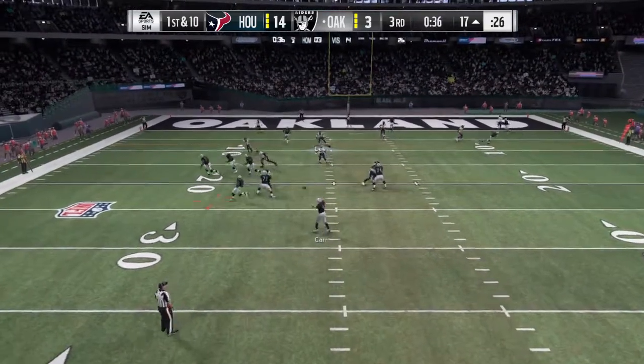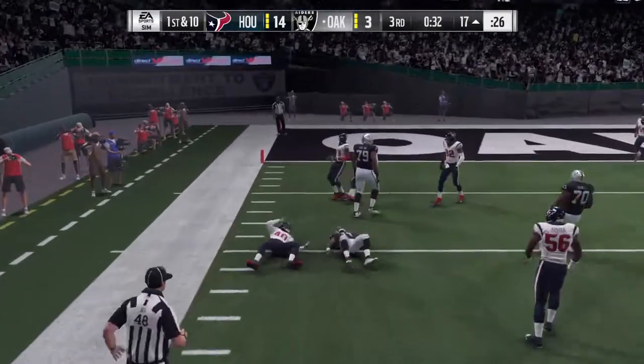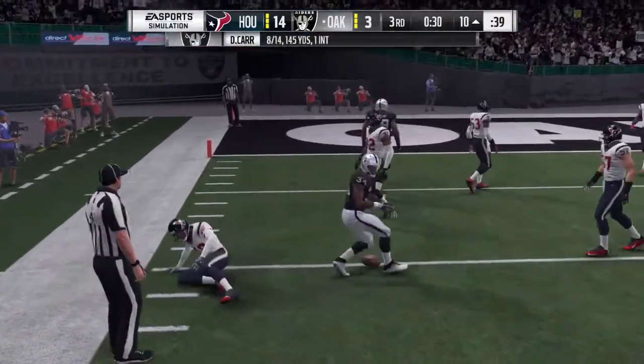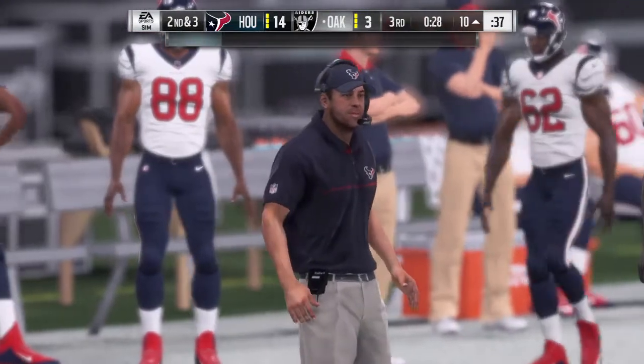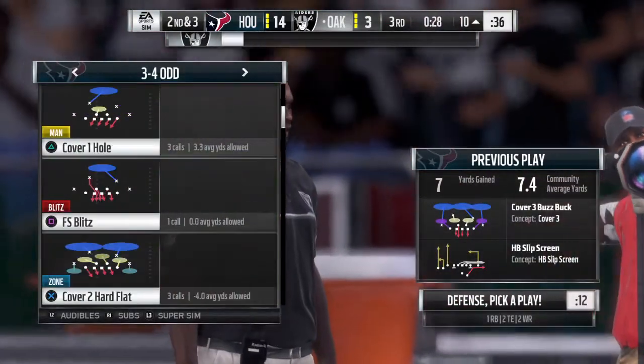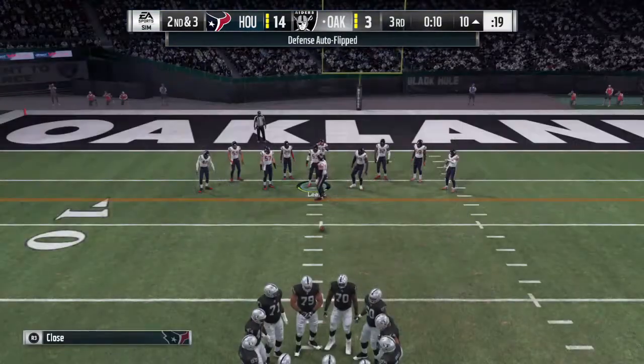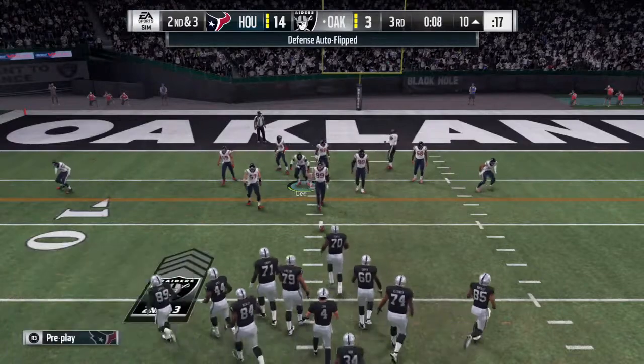On 1st and 10, here's Carr. Oh, it's a screen pass. That's complete. And he'll get it here to the 10-yard line. 7 yards there on the first down screen play. Everyone's got to be able to catch the football. Doesn't matter what position you play, but if you're on offense, be aware a ball may come your way. So they complete the pass, and now they face a second down.